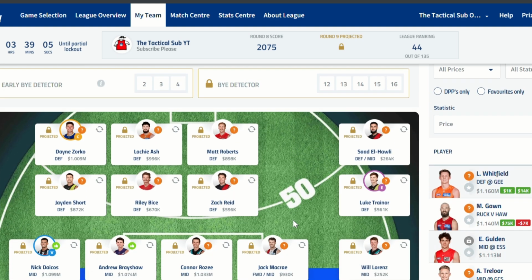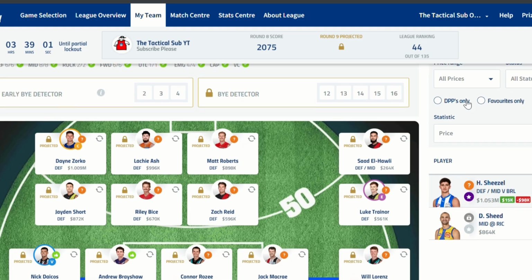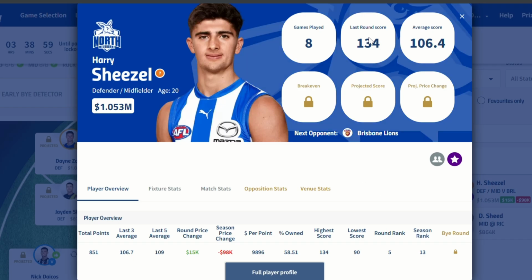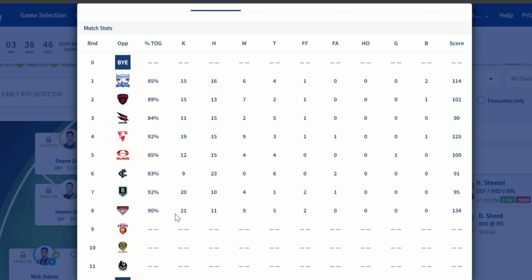For the back line, my favourite target is Harry Sheezel, who I highly recommended last week, but I just didn't go there. He's in that halfback role and scored 134 last round. Now, personally, I don't think he should be in that role. One contested possession from your best player who is prioritising disposals over actual impact.